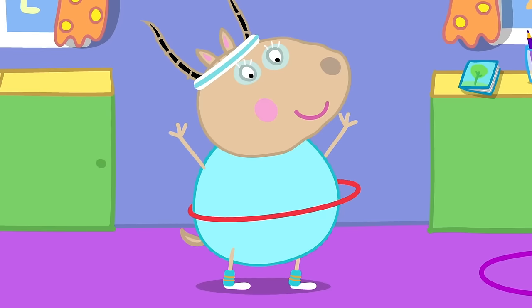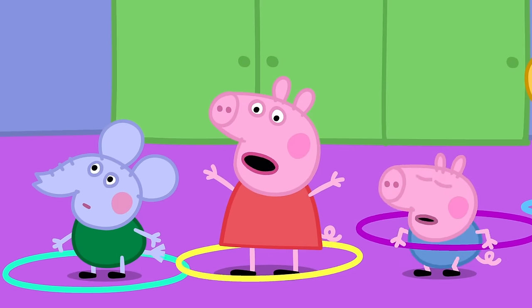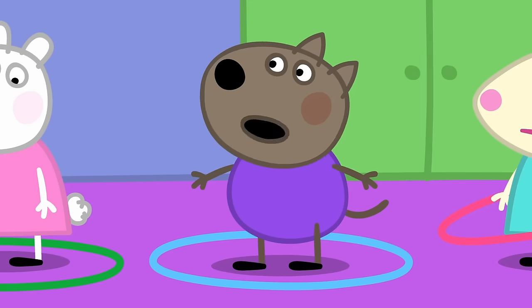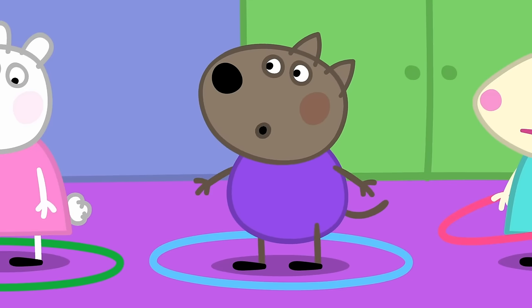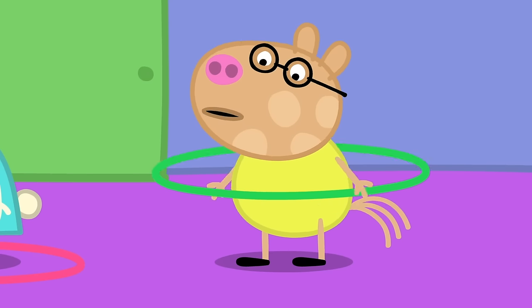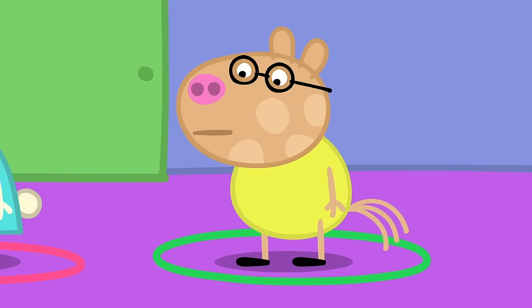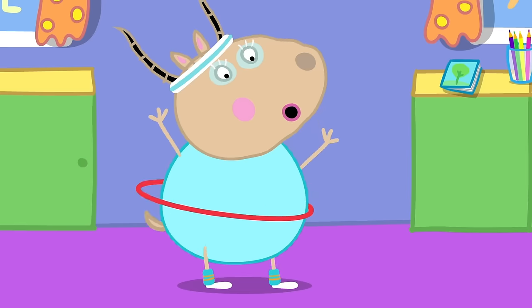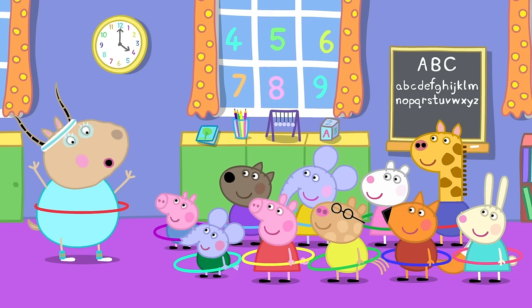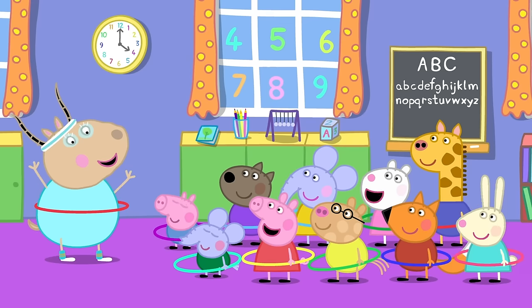Wow! Madam Gazelle is spinning the hoop around her middle. You try! Everyone is trying to spin their hoops. Madam Gazelle, I can't do it. It's not working. My hoop is not very spinny. It is difficult to spin a hoop around your middle. Don't be sad if you cannot do it straight away. It takes a lot of practice to get it right. It is home time. Take your hoops and practice at home, children.